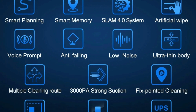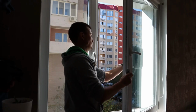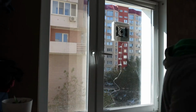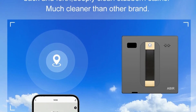Anti-fall protection. The built-in UPS, uninterruptible power supply system, offers up to 40 minutes of backup in case of power failure, ensuring the robot remains safely attached to the window. Remote and app control. The WD-8 can be controlled via a remote or a smartphone app, making it convenient to manage the cleaning process from anywhere.